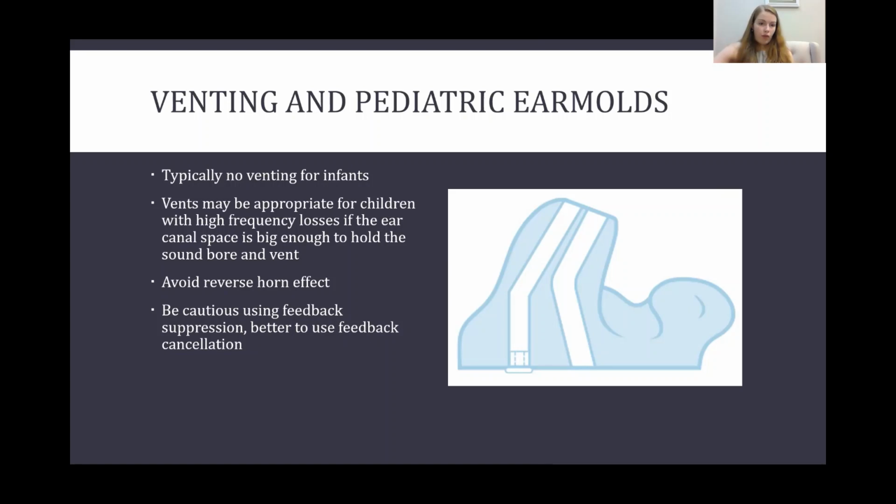It's important to avoid the reverse horn effect, which is when you have something that's decreasing the size of your tube or your vent at closest to the eardrum. And what that does is it dampens your high frequency sounds. Lastly, it's important to be cautious about using feedback suppression because feedback suppression, if you use it, it could also dampen those high frequency sounds to stop the hearing aids from squealing.